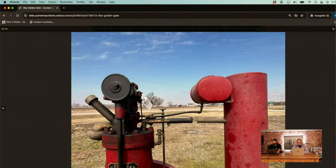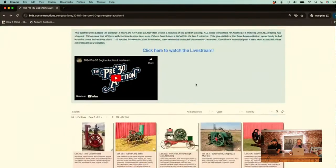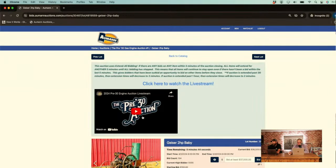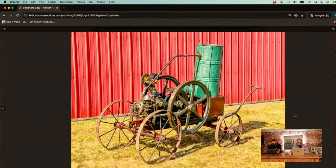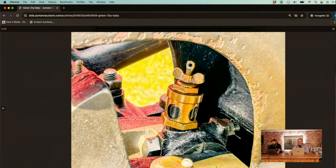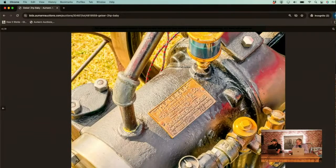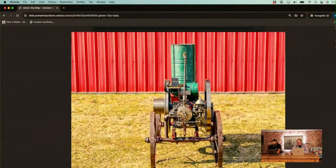So that's kind of the start of the sale, and as Kurt brought up here, we got the Geyser. If you haven't looked through the photos of this engine, take the time to do that, because even as kind of a diehard tractor guy, that engine, it's sexy. I mean, it just is. That engine is pretty awesome, and it's got everything going on for it.